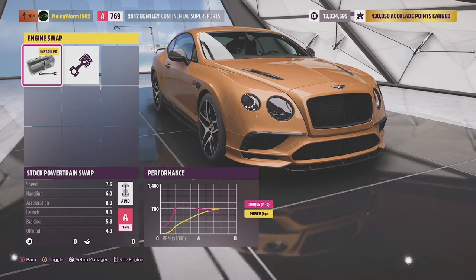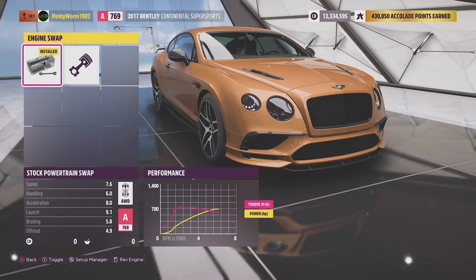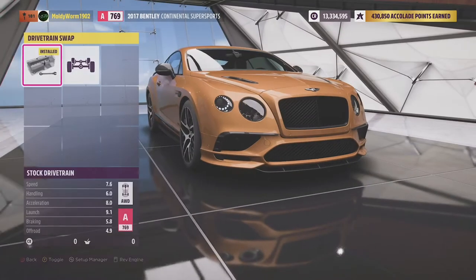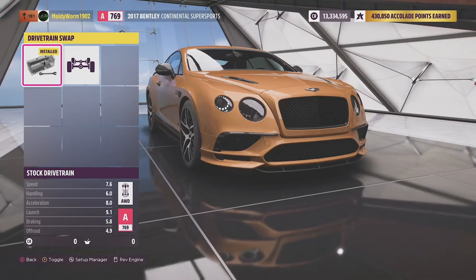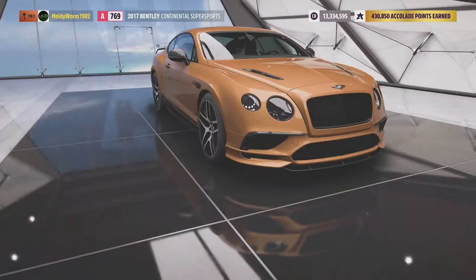Now, if the vehicles allow the stock engine to stay in place, if the PI allows it, then we will keep the stock engine. Otherwise, we'll go for engine swaps. Most vehicles have to have an engine swap. But I'm hoping that we can keep the W16 in because it's got a lot of low-down grunt. We could go ahead and convert it to rear-wheel drive, but the rules of the series dictate that all vehicles have to stay in their stock drivetrain. This thing is already all-wheel drive anyway, so I don't want to mess with that.